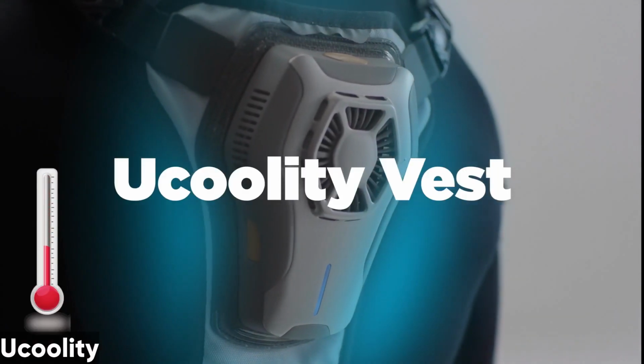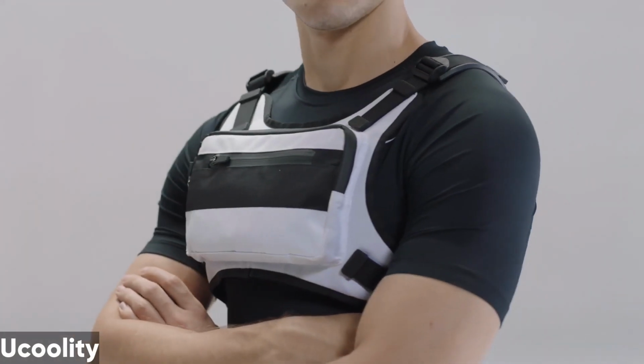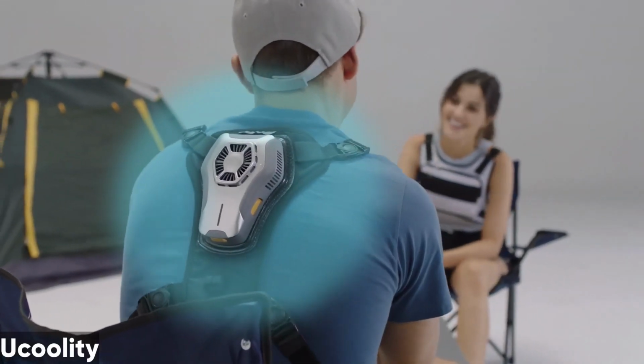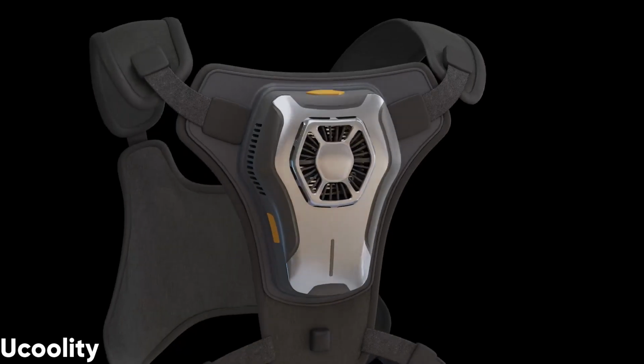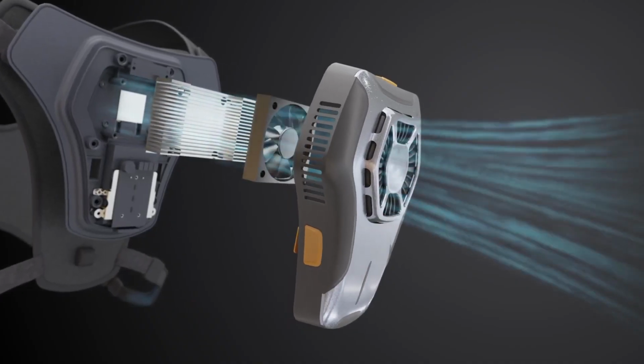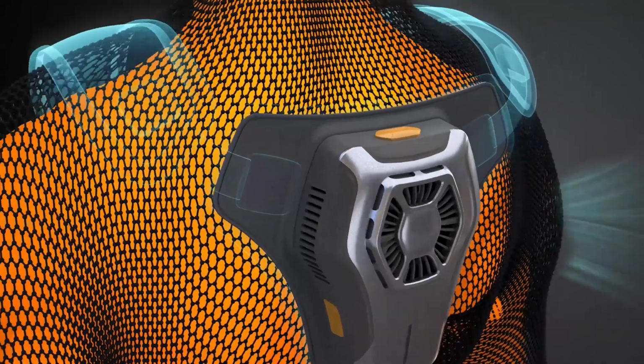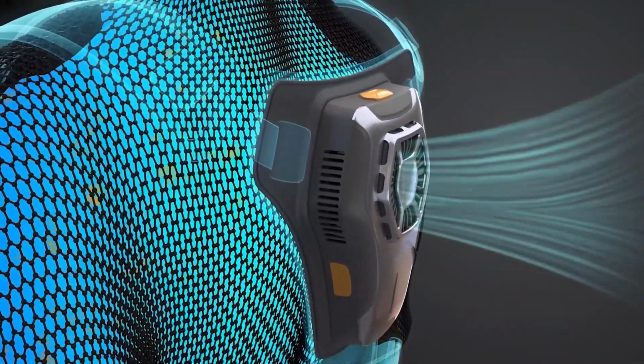Introducing Ucoolity. This is a brand new wearable air conditioner vest. The device releases cool air to your back to cool you down. The neck module is designed with the most advanced thermoelectric semiconductor. Through the newly designed drive circuit, it can provide more power to the thermal module, thereby gently releasing cool air.